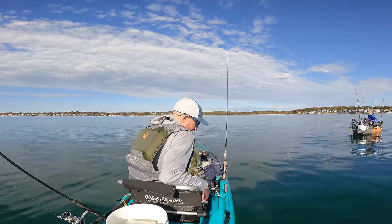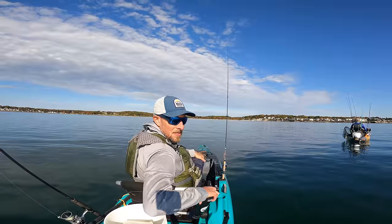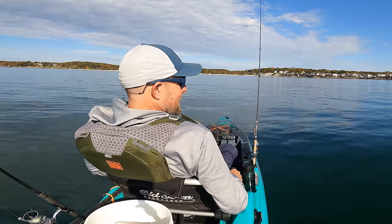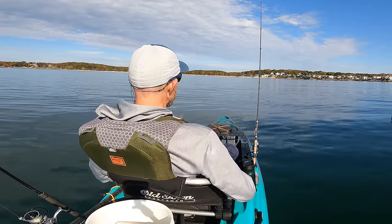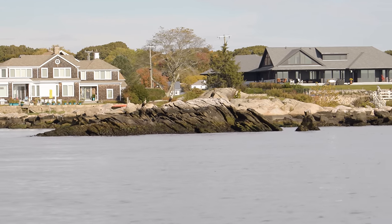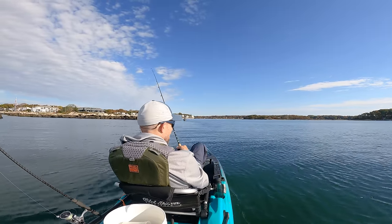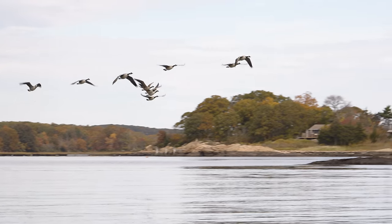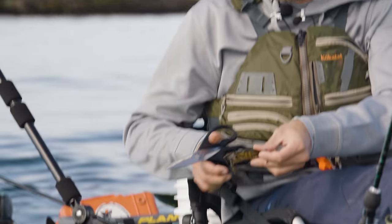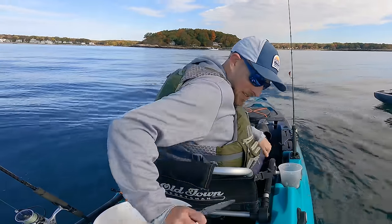Is that three times now that we've attempted to go tog fishing? All right, let's go togging. It's not easy to turn your back on albies, but tog fishing is almost as fun, especially from a kayak. You can get into craggy structure where boats can't go and use pedal power to sit over rock piles without anchoring. And no matter what platform you are fishing from, tautog are always notorious bait stealers, and trying to connect on a hook set is just part of the challenge.